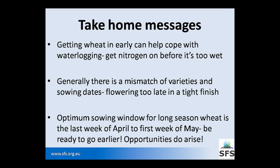Take-home messages from us: getting wheat in early can help cope with waterlogging, especially feeding that crop before it gets too wet. We've found there's a general mismatch of varieties and sowing dates, something that people are generally in control of themselves, especially in years where we're flowering too late in a tight finish. 2013 was a beautiful spring, and quite forgiving on those other varieties that didn't get put under the stress that may have happened in 2009. Basically what we saw was optimum sowing windows of the last week of April to the first week of May, and opportunities do arise with the break.